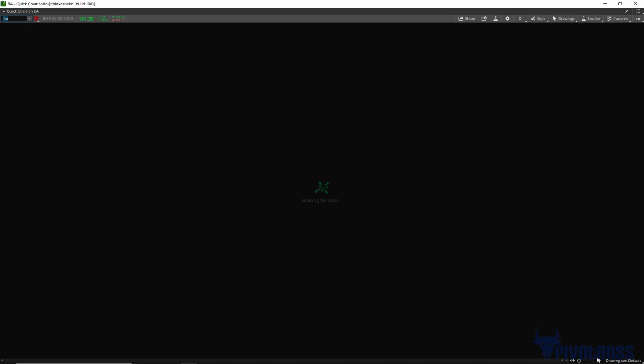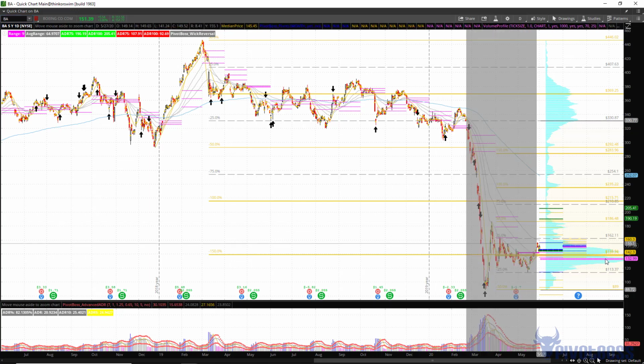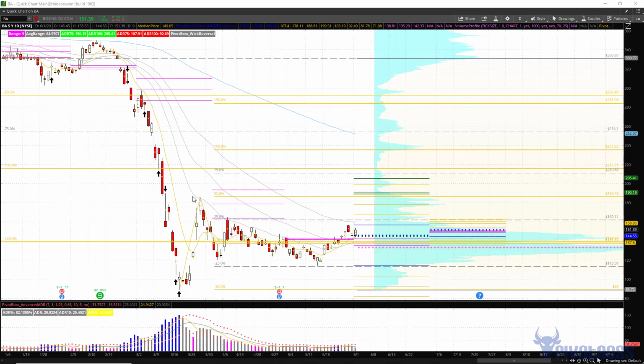So here's Boeing. We put a key range on Boeing down here after the recent sell-off, and that's the key range that's going to set this one off. You have that high right there, you have the low that comes in here, and the midpoint is right there. Strong low at 90. 89 was the low there, right on the money. It's now trading at 140.